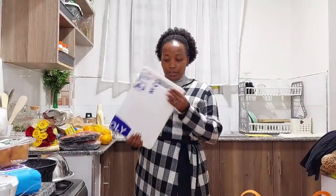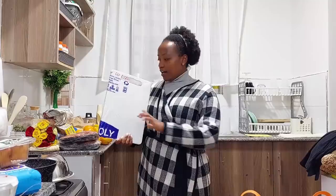You will find them. Then I needed a chopping board, the plastic kind. I have a wooden one, but I want to have a chopping board that is designated for the fruits and vegetables, and then the other one is designated for the meats only.